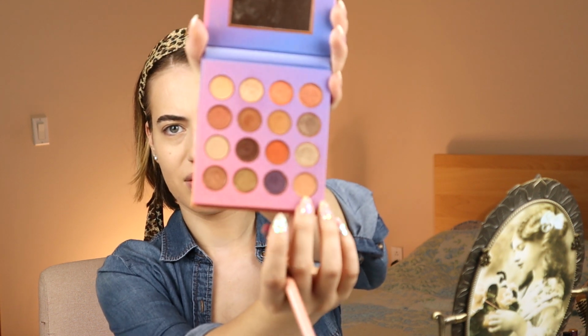For the eye, we're gonna do something easy. An affordable palette that I have is from Morphe. It's like $15 for a lot of colors. But I also want to use this one from BH Cosmetics, the Moroccan Sunset. It has these cute shades, and we're just gonna do something in the crease. I'm gonna take this warm brown right here.